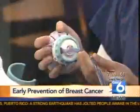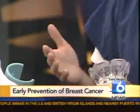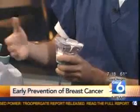It works much like a suction cup for a breast pump, and it fits onto the woman's breast, and it is able to pull out the fluid that's within the ducts of the breast, because we know that the overwhelming majority of breast cancer begins in the ducts of the breast. By examining the fluid within the breast, we know those women who are at risk for future development of cancer. The reason to have it done is that women who are at risk can then be proactive about their health.